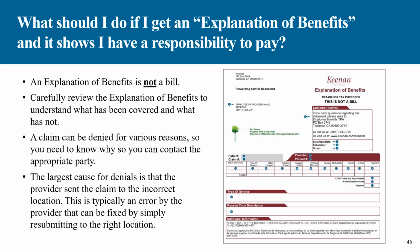A claim can be denied for various reasons. You need to know why so you can contact the appropriate party. The largest cause for denials is that the provider sent the claim to the incorrect location. This is typically an error by the provider that can be fixed by simply resubmitting to the right location.